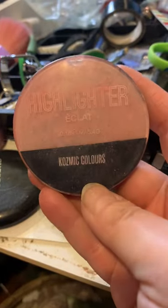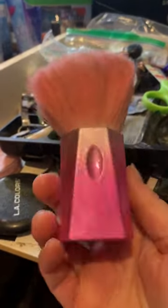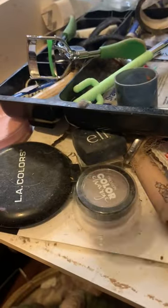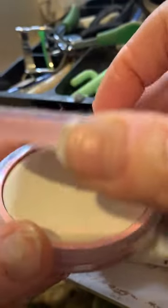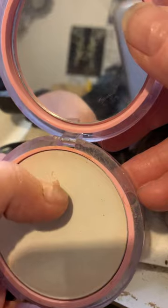And here's another highlighter. It's like a blush. Check out this big brush. Look at the size of that thing. It's huge. Yeah, there's that. And here's another one. Clean and fresh. Yeah, this one's really white. Well, I don't know why that's on there.